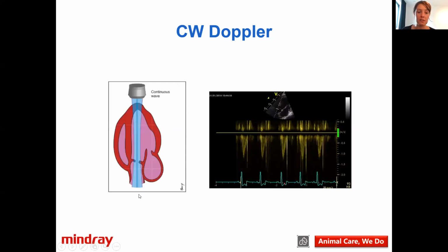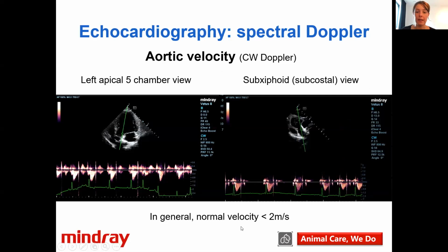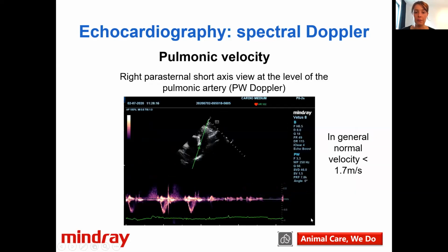Again, here we see our left apical 5-chamber view with our continuous wave Doppler nicely aligned parallel with the blood flow. Then we get these profiles, and the profiles of the continuous wave Doppler are full, so they are not hollow. This is an example of the measurement of the aortic velocity. In normal situations, it will be approximately less than 2 meters per second. You can measure from the left apical 5-chamber view, and you can also measure from the subxiphoid or subcostal view. We will see that in the video.